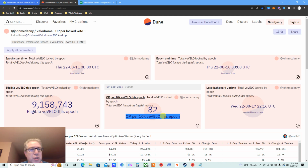Now I get a lot of questions. You have to understand, and of course this is not financial advice, do not lock 10,000 VE Velo for 4 years to get 80 OP, which gives you, let's call it, $100. Your VE Velo is locked for 4 years. Sure, you can sell it as an NFT for a discount, but if you don't know what you're doing, learn about it. Go to their Discord and read their documents, ask me questions, on Twitter, email, Discord. You are getting 80 OP.